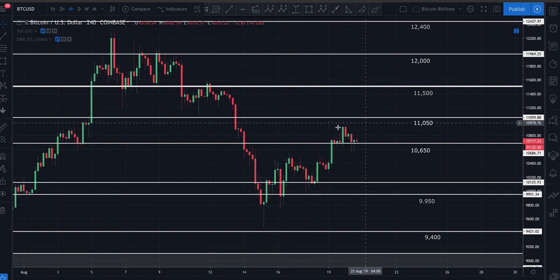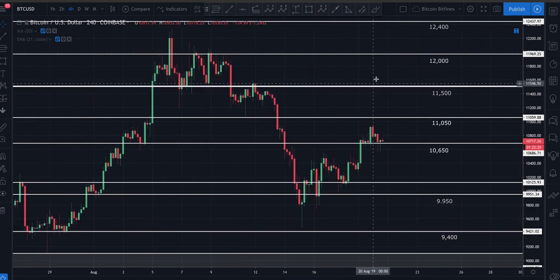What would invalidate that? What would invalidate any of these three scenarios would be a decisive break above 11,500. If we can get a 4-hour open and close, really I'd like to see a daily open and close, but I would even accept a 4-hour open and close above 11,500. I do think that would invalidate this as a bearish pattern, and we'd very likely continue higher, at least to 12,000, if not 12,400. Now, we're nowhere near there yet, but that's the area that price has to get above to invalidate this being some type of bearish pattern.